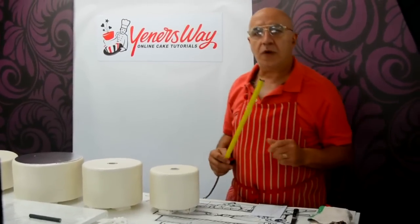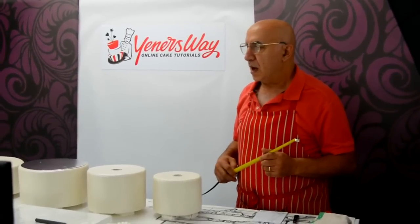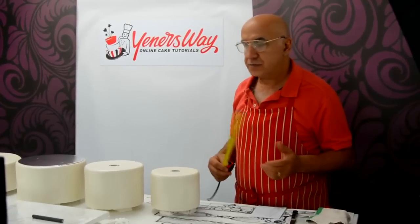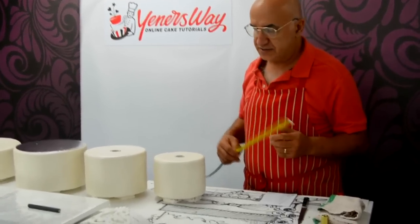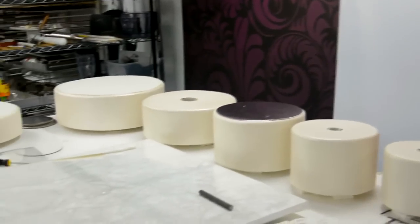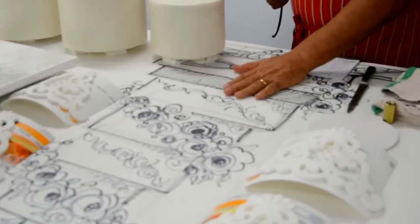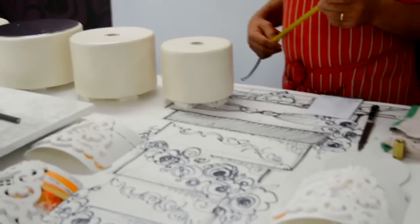At the moment I am worrying about the construction part of the cake. As you see, all the cakes are finished, so I can take the measurements, how high are they individually. I can also look at the drawing, but I will not rely on this drawing as much as that I can measure the cakes itself.